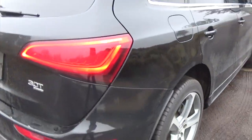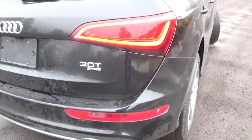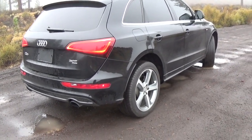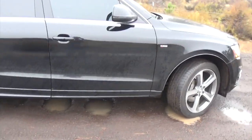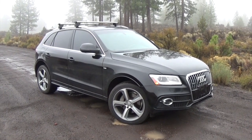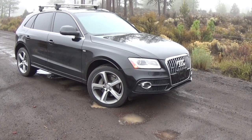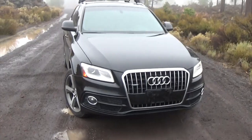Let me show you that real quick, actually. So, 3.0T, on all Audi models, that typically means turbo. Interestingly enough, this is a supercharged version of the 3.0. And it actually is a detuned version of the 3-liter V6 that's offered in the Audi S4. If you want the non-detuned version, you can get the Audi SQ5, which has the same engine as the S4.